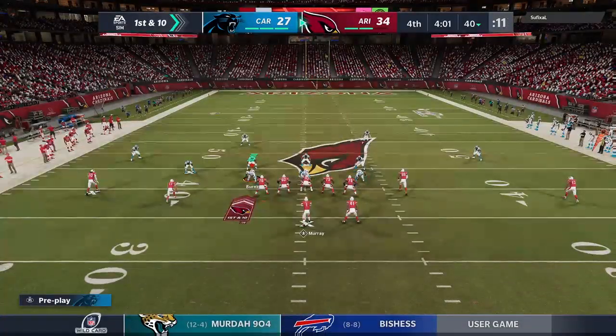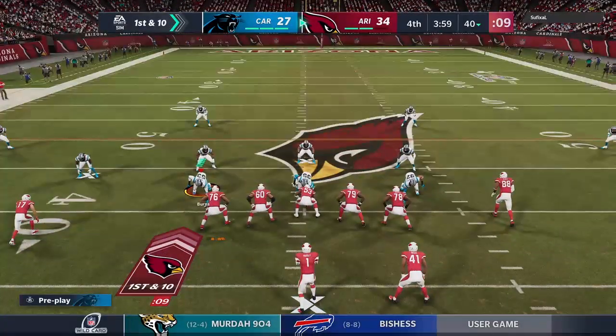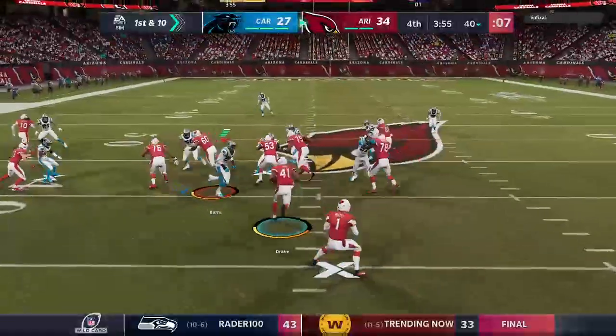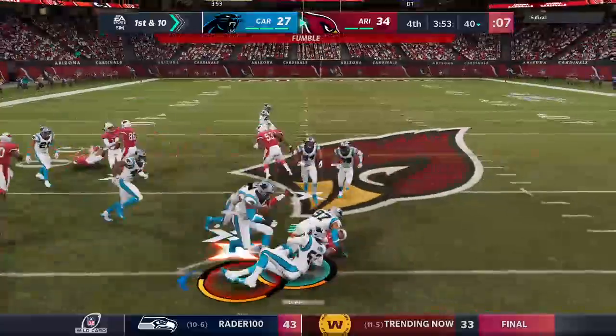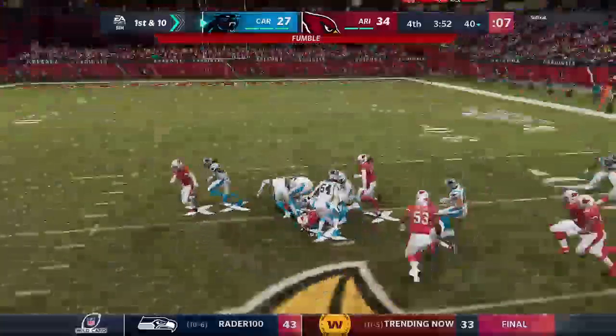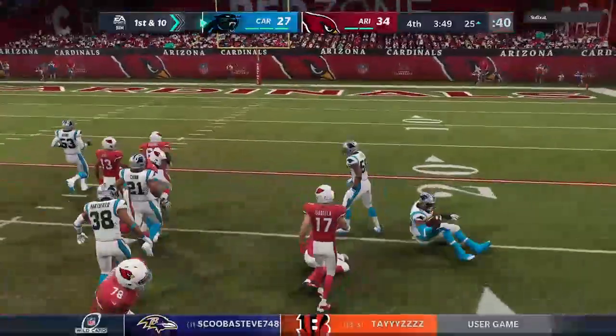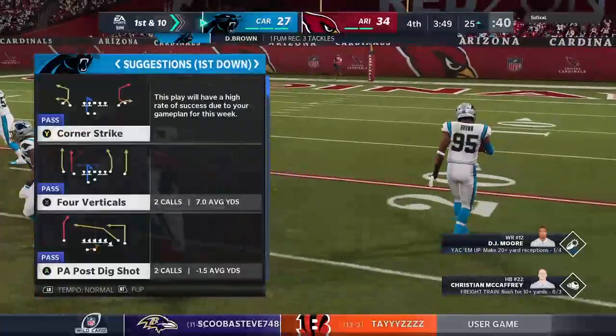Defense wins championships, baby. Mike 56, Mike 56. And now on first down, Drake again. Now Drake loses the football, and it's picked up by the Panthers. And the return will stop right around the 25.